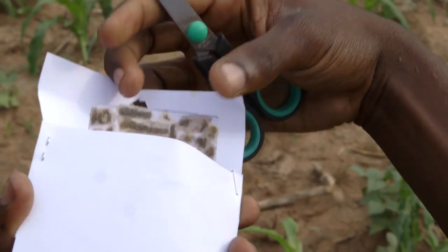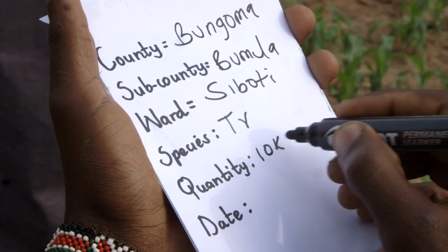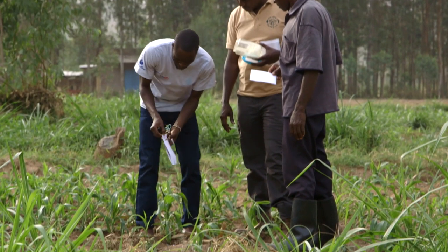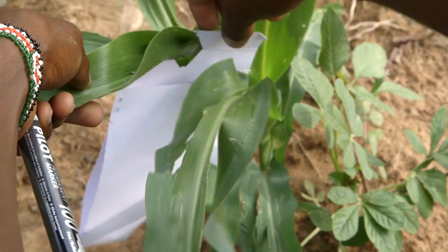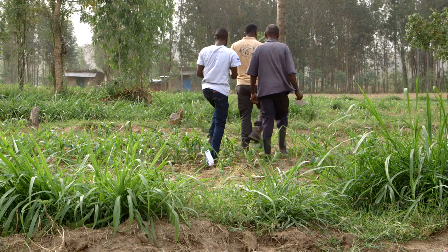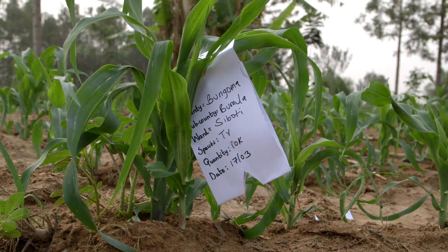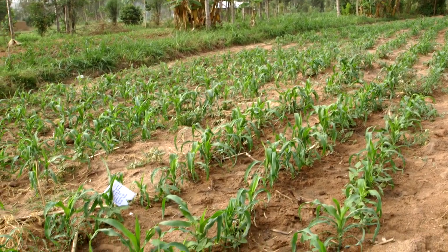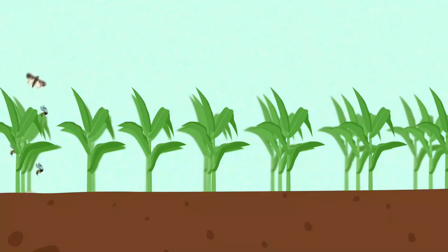You will need 6 parasitoid cards per acre. That's equal to around 60,000 parasitoids. Scout your farm for fall armyworm eggs or the female moth. Once you've found the eggs, place the card in a piece of paper and attach it to your maize. Spread the cards equally around your field. It is best to do this in the morning or evening and make sure it's not raining. Once you have released the parasitoids, be careful not to spray with pesticides that will harm them. If you do this, the population should keep growing and win over the fall armyworm pest.